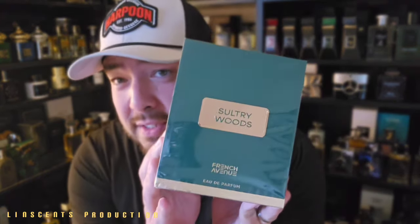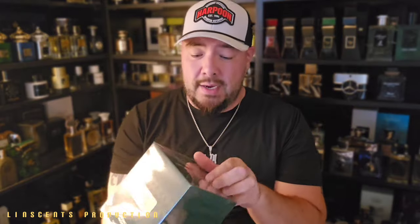This one is, again, from French Avenue, Fragrance World. This is Sultry Woods. And the box feels like it might be wood, might be plastic, but this is a huge, heavy box. And again, one thing I like about the Middle Easterns is, one, they're not afraid of just going out there and cloning some things, because we've seen some weird names out there in bottles that are literally the same exact thing as the designer, but then they go in a whole different route and call it something weird.